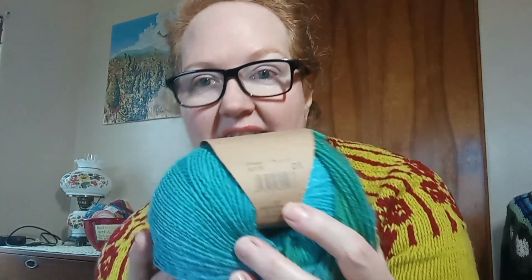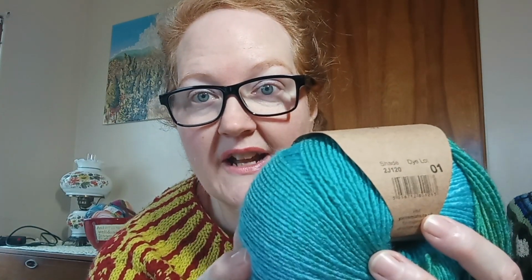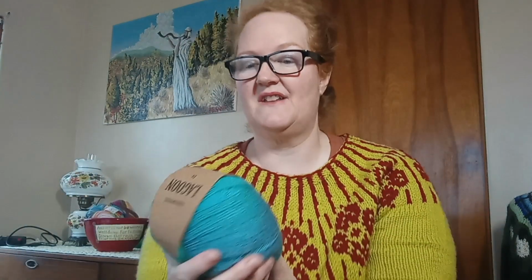These glasses are not very good. My old pair, they're around here somewhere. I misplaced them. I think I left them in my coat pocket last time I went to church, but these are newer ones, and they're a 1.5, and they're just not good enough for little teeny tiny little numbers. Can you see that? And the glare is maybe there. That's the number of color Yarn Smiths Lagoon.